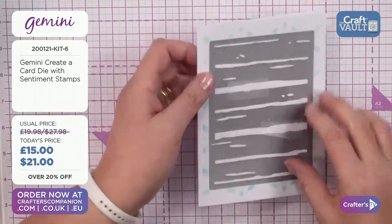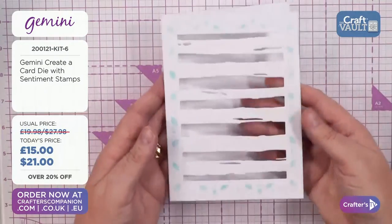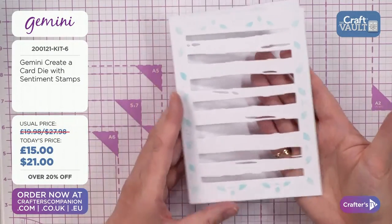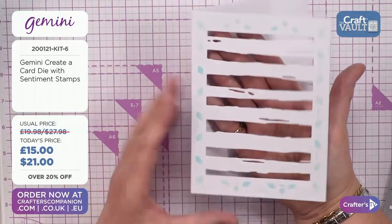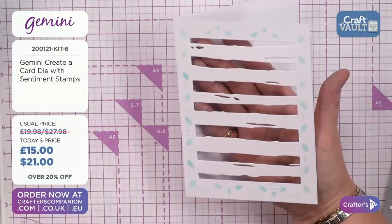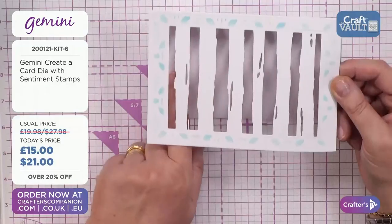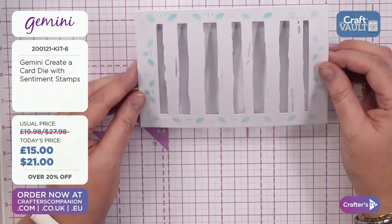And then when we take the die away, just gently take that out of the way. You can see now that it's left that detail around there, and we've got that lovely panel. All the edges, it literally does look as if somebody's just torn the pieces out of it. So again, as I say, if you've got something stamped behind here, it's as if they were looking out through the trees.